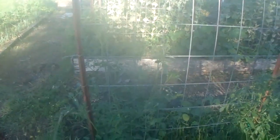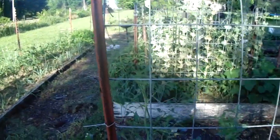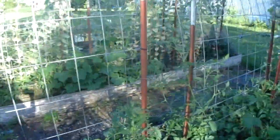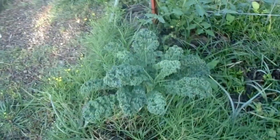And there's the watermelon that's getting big. And it needs to be trained up the trellis too. And more squash. And these, oh, hang on, I need to clean you off. Some of these tomatoes are just so tall. I mean, they're done that tall. They're probably past my hip. And then this kale, the bugs haven't found yet.